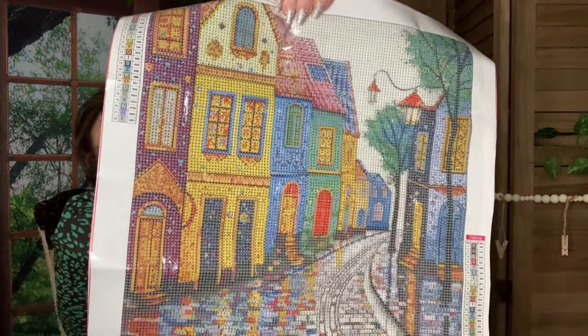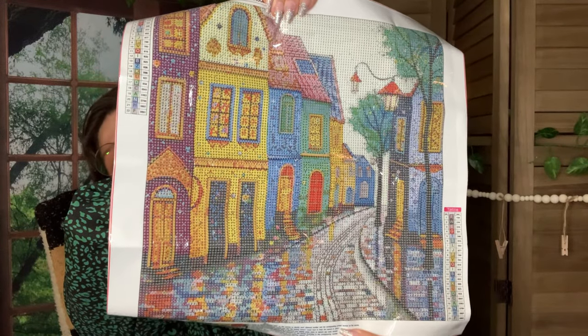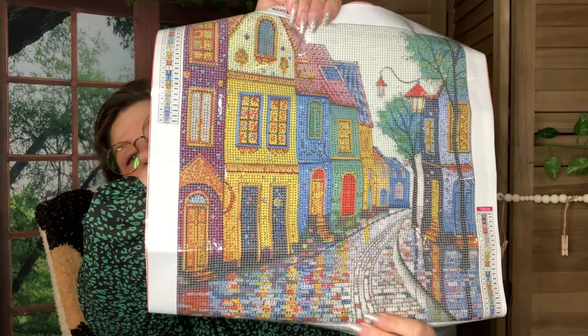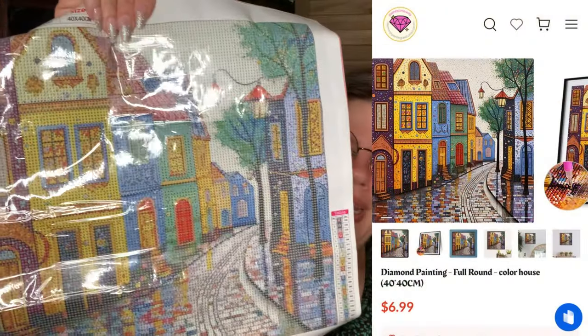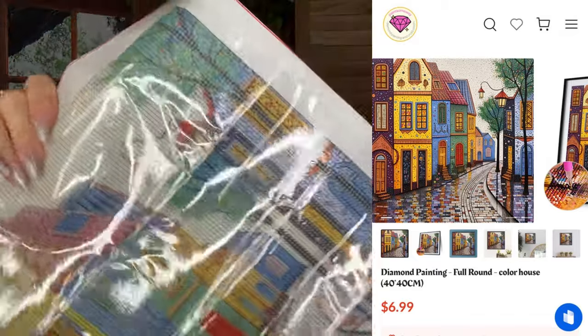Look at this, you guys. Oh, it's like a rainy streetscape, and like the colorful stuff, that's like the reflection on the street in the water. Oh my gosh, isn't it stunning, you guys? Oh, how pretty will that be, all sparkly and diamonded up? Oh my god, I love it. It's a good sturdy canvas.